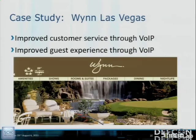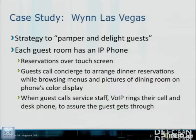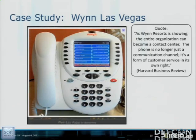So the Wynn, right here in Las Vegas. You guys have probably heard of the Wynn. It improved customer service through VoIP and improved the guest experience. Their strategy was to pamper and delight the guests. Each guest room has an IP phone. Beautiful little phone here, I found this. Here's a great quote: "As Wynn Resorts is showing, the entire organization can become a contact center. The phone is no longer just a communication channel, it's a form of customer service in its own right."